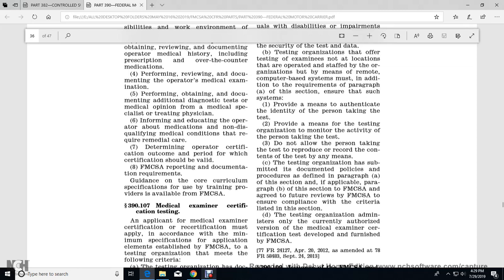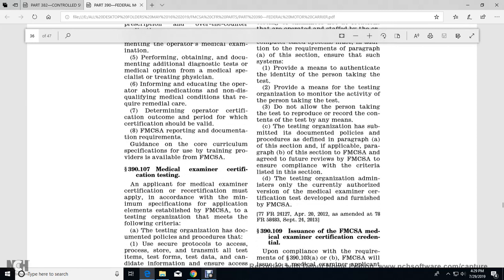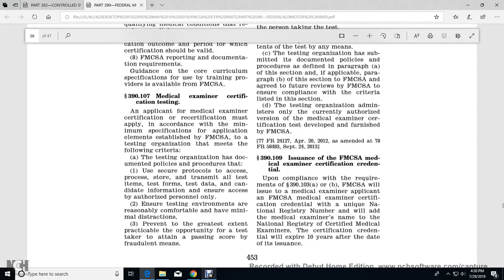The testing organization agrees to future review by the Federal Motor Carrier Safety Administration, ensuring compliance with the criteria listed in the section. The testing organization may administer only the authorized version of the medical examiner certification test developed and furnished by the Federal Motor Carrier Safety Administration.